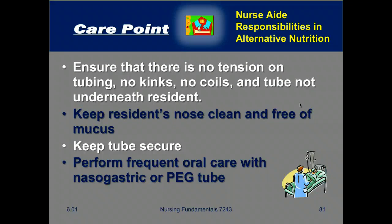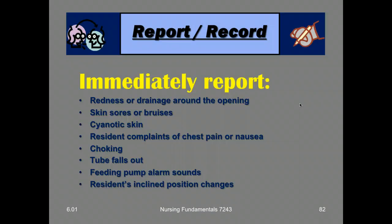We need to make sure that there is no tension on the tubing, no kinks or coils, and the tube is not underneath the resident. When we bathe them, we need to be very careful when we roll or turn a patient that we do not cause this to happen. Make sure we keep the resident's nose clean and free of mucus and keep the tube secure. Perform frequent oral care with patients who have a nasogastric or a PEG tube.